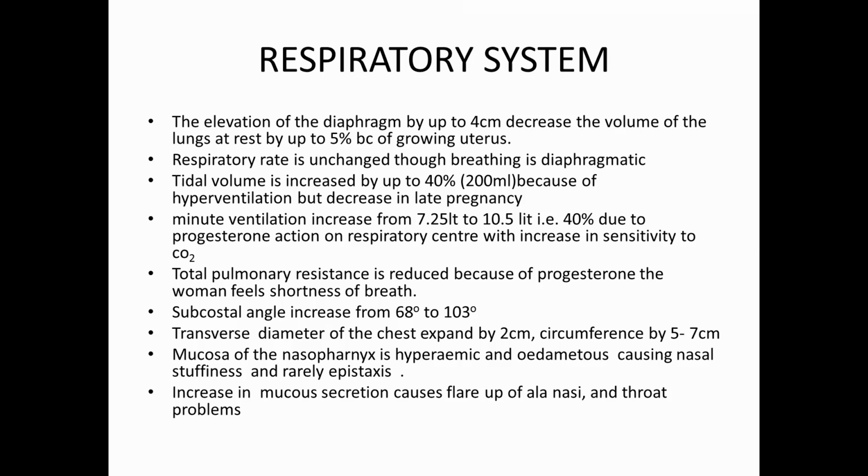Now, the elevation of the diaphragm: just as I said earlier, because of the increase in intra-abdominal pressure, there's elevation of the diaphragm up to 4 cm, which decreases the volume of the lungs available for respiration. You understand? So respiratory rate is unchanged, though breathing is diaphragmatic. Tidal volume is increased by 40% because of hyperventilation, but decreases in late pregnancy. Minute ventilation increased from 7.25 liters to 10.5 liters.